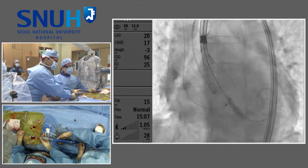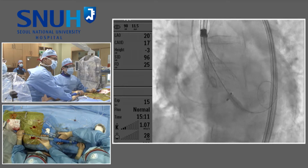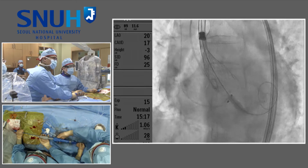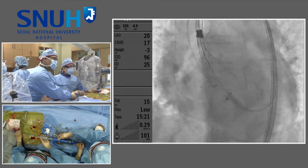I release tension by pulling the wire and advance the system. Okay, slow release. And you push the system, right? While he is pulling the releasing wire, advance the system. Yeah. Release.